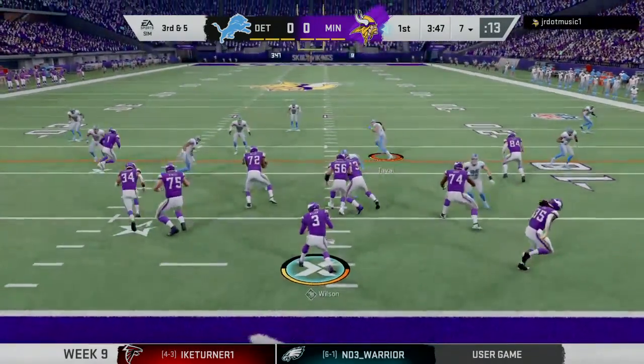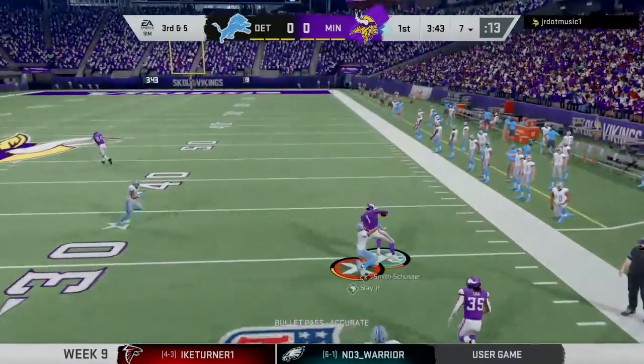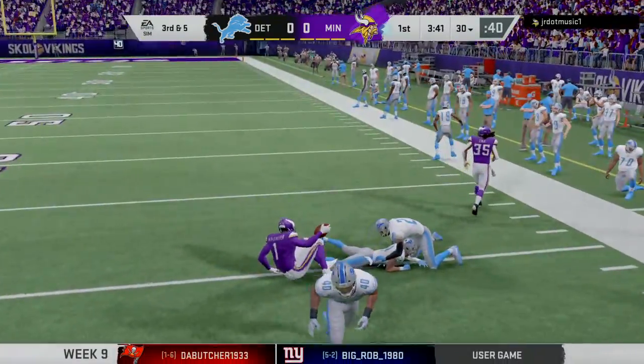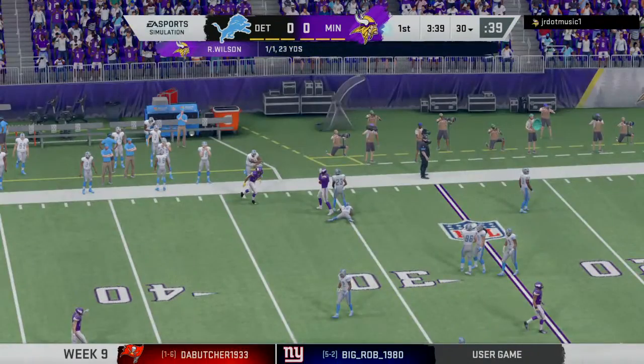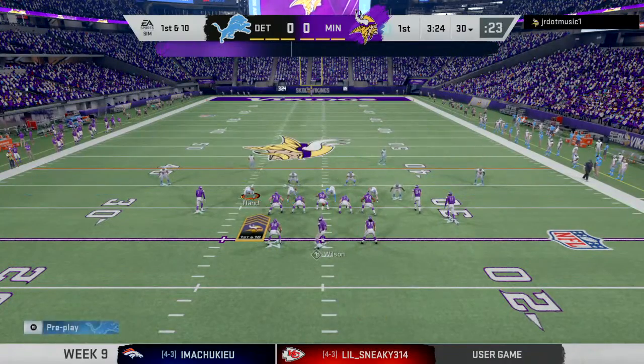Front left, 280. Now Wilson. Open man, Smith-Schuster, it's complete. And he gets it to the 30 when it's all said and done. A nice pickup of 23 on the third down conversion.